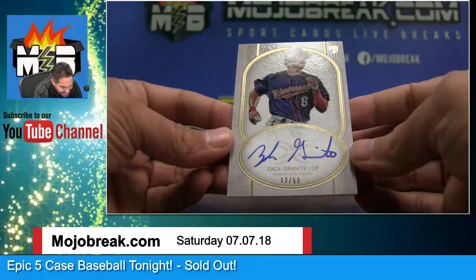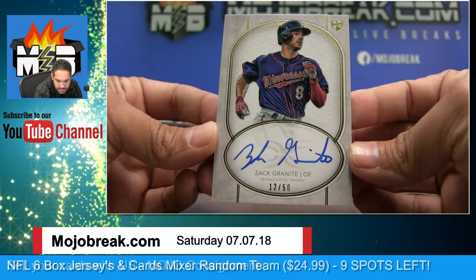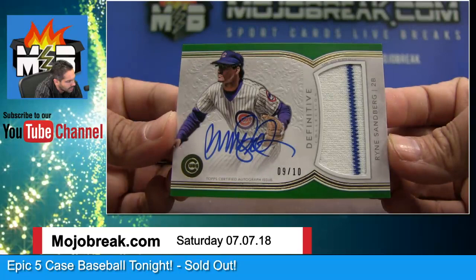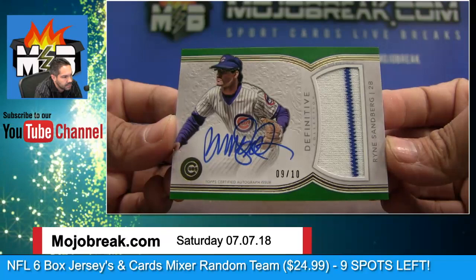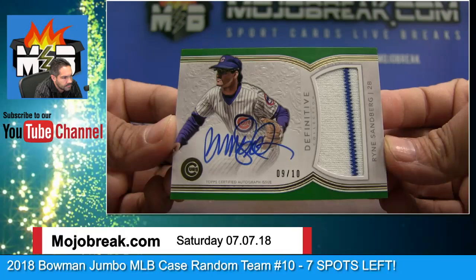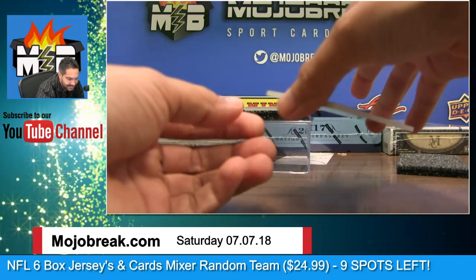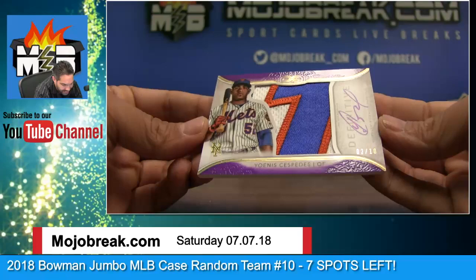12 of 50, Zach Granite, rookie auto for the Twins. Twins Rangers, James. 9 of 10, little old school auto relic, green parallel, Ryan Sandberg, going out to the Cubbies and A. Pastor. Like a rock. That's kind of cool. 2 of 10. Nice prime patch auto. Jonas Cespedes going out to the Mets.